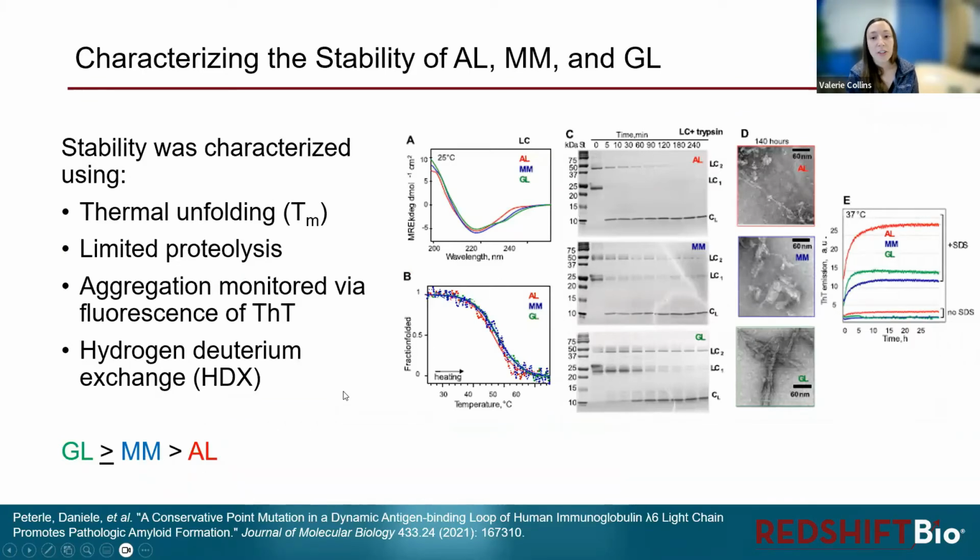So in the JMB paper, the authors conclude that the GL samples are much more stable than MM and AL. And so this is one of the figures that supports that conclusion. In the top, in A, we see a CD spectrum looking at the protein secondary structure. So we see it's mostly beta rich, which is expected, with a minimum here around 215 nanometers and a maximum around 200. By monitoring just one wavelength and then doing a heat stress, we can see the thermal unfolding of these samples. And you see that the red line unfolds a little bit earlier than the other two. It's slight but detectable. So this one's a little bit less stable.